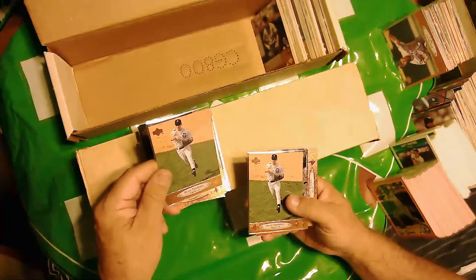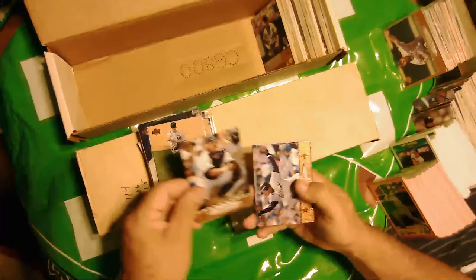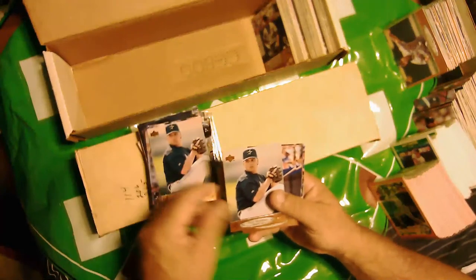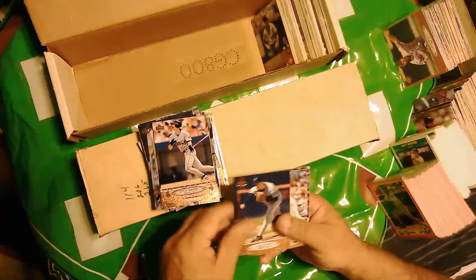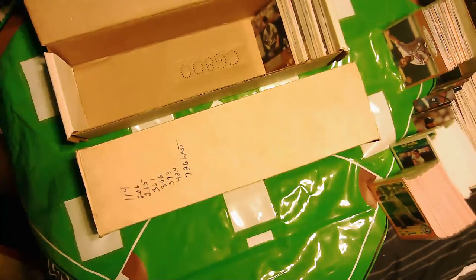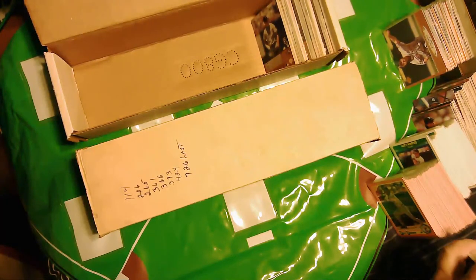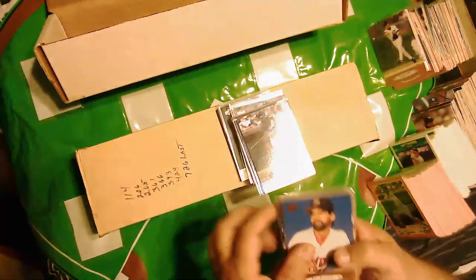There's an Alan Trammell charging the ball, making the throw to first. A slow grounder. Greg Swindell, looking all serious. Another pitcher with a bat in his hand, Drabek. All right. That's the end of this box. Six more to go.